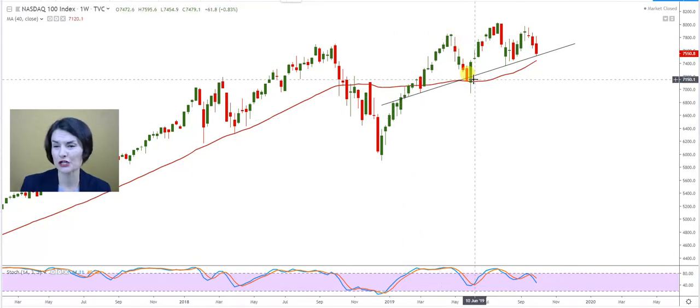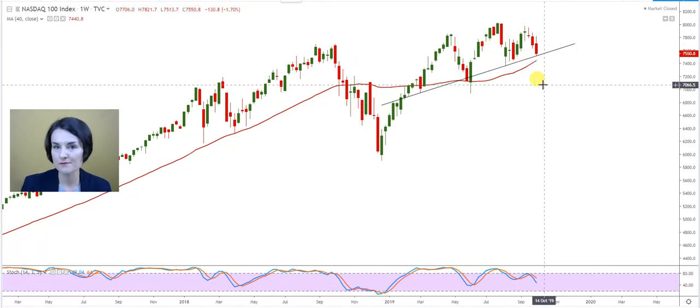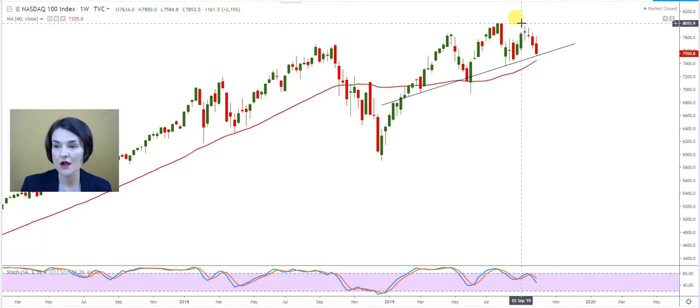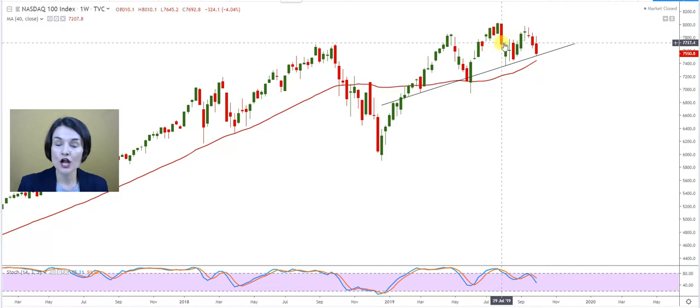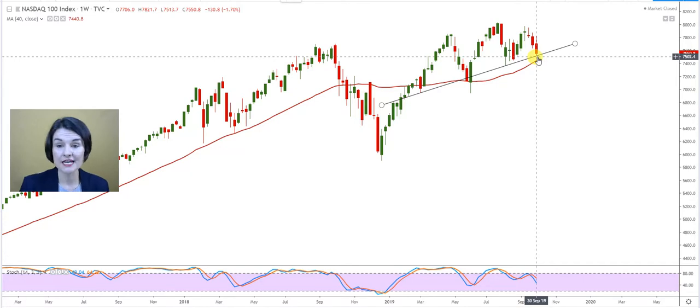The right shoulder is a lot bigger than the left shoulder. Needless to say, there's a pattern that implies lower highs. The high there of 7,956 on the week of the 9th of September is lower than the high there of 8,015 in the week of the 22nd of July 2019. So Ishmael, lower highs are clearly in place. So if this index can't keep this neckline a support, I would take note and consider taking profit in the Nasdaq index.